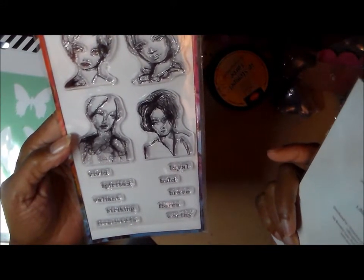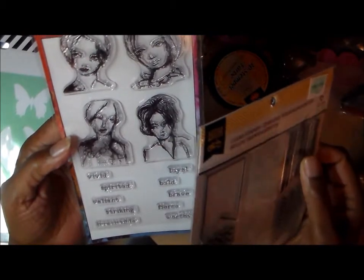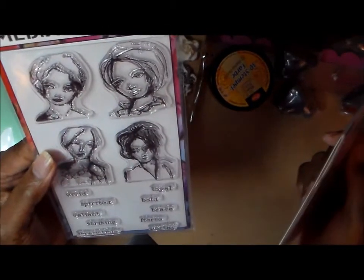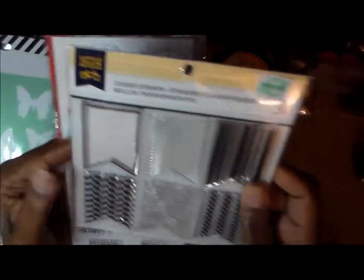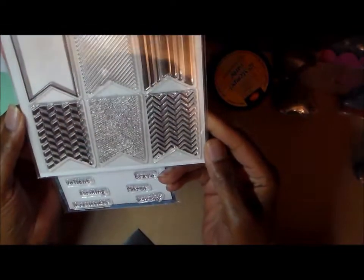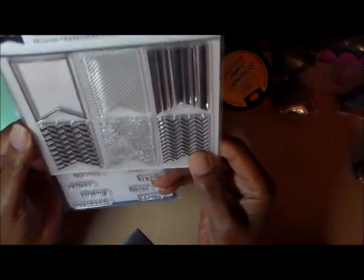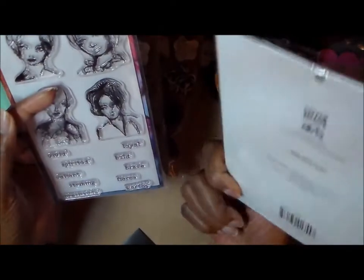And I have been wanting these Dena Wakely media stamps. I have one of the small Dylusions art journals, and I have been wanting these faces. So I got that, and they were 40% off. And then I got these banners, and they were 40% off too. And these are by Little Yellow Bicycle.